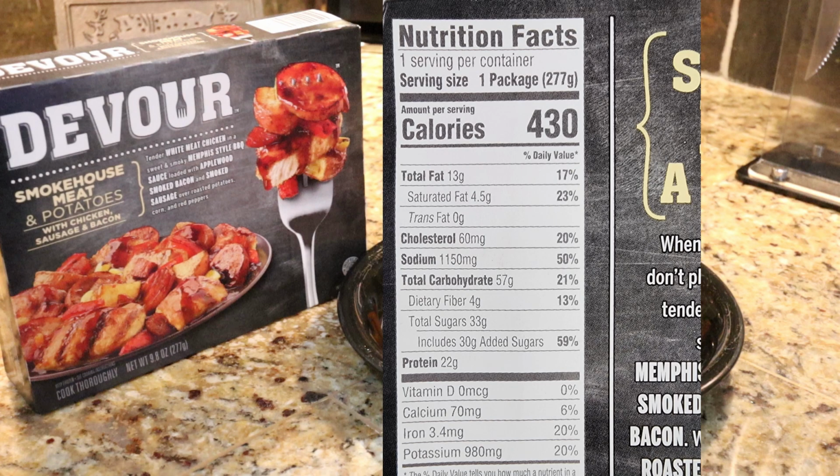Total carbohydrates, 57 grams. Dietary fiber, 4 grams. Total sugars, 33 grams. Protein, 22 grams. And now, let's see what it looks like.